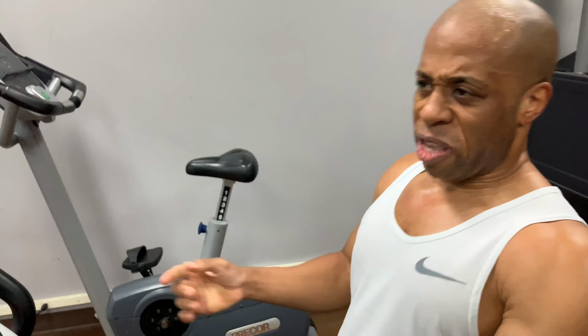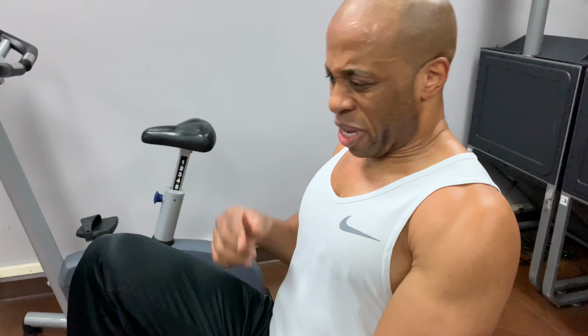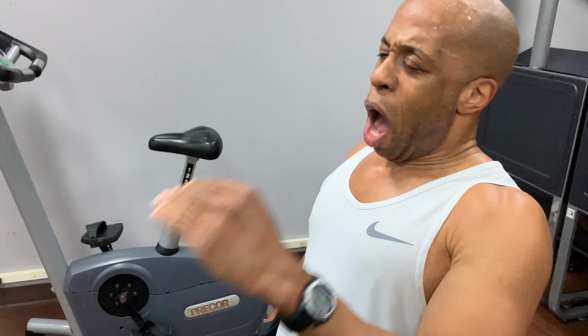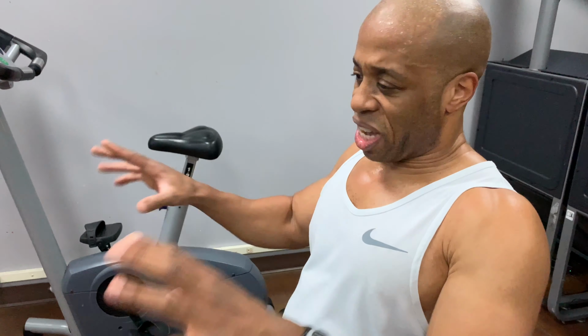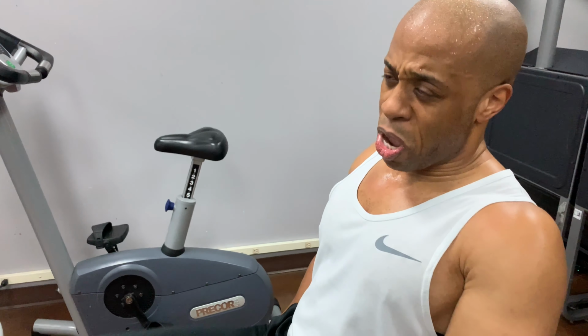Also, when I use any of this, one of the things I always do is I turn the resistance up really high, because if I don't have resistance, I'll be going real fast and it'll be out of control, because it's too much, and everything starts shaking and running around. So I turn the resistance up. So I have to apply more effort to keep it going, but in turn it also makes my heart rate rise higher. So with my heart rate going higher, that's where the magic's at.